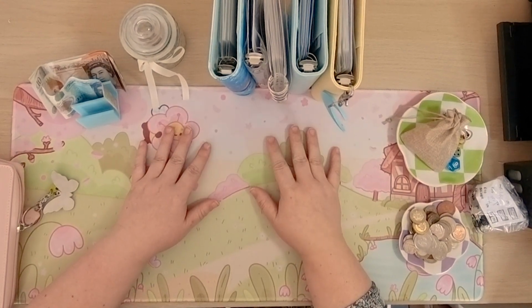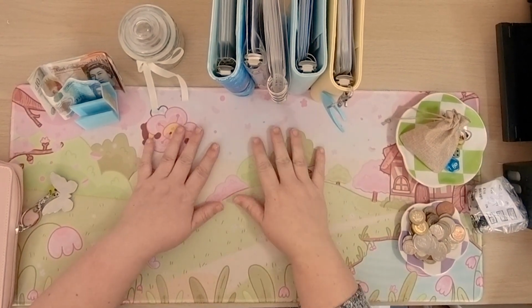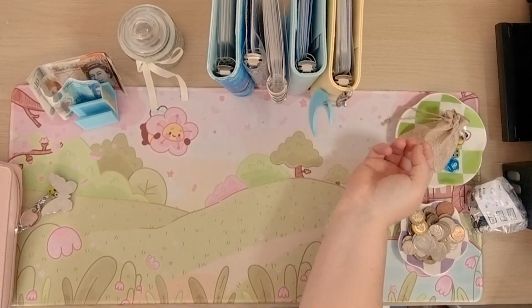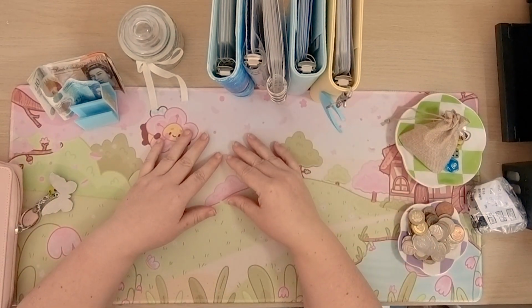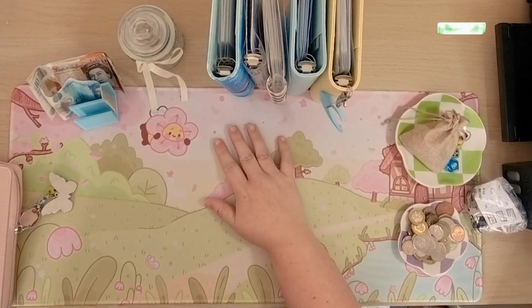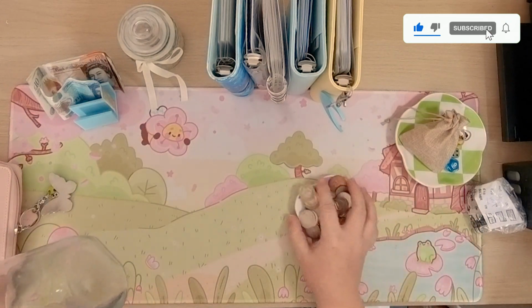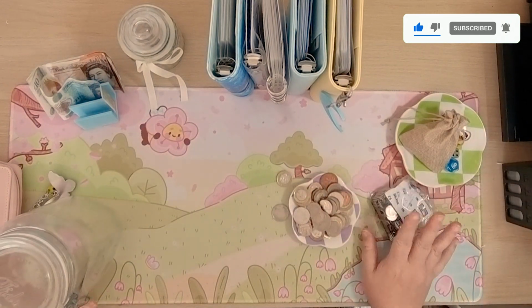Little mini one today. I don't have a whole heap of cash. It's a bit late as well because, you know, life in my house just goes how it goes. Big update on the change from last week I will start off with. Okay, there is quite a bit still in here and there's £3.35.